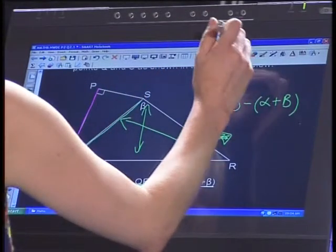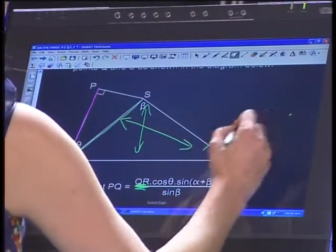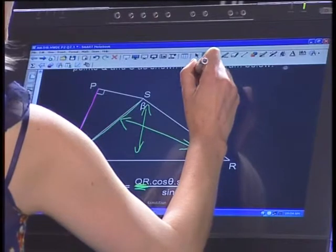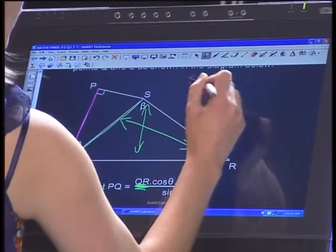Okay, yeah. Happy so far? Yes. All right. So now we're going to apply the sine rule, Henry. Remember you can say sine A over A or A over sine A, as long as you just use it the same. So let's see. I'm going to say sine of beta. Yes. Over QR.